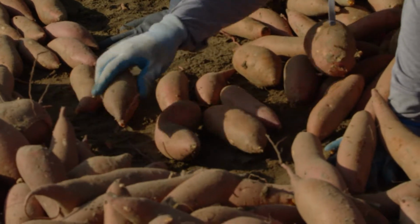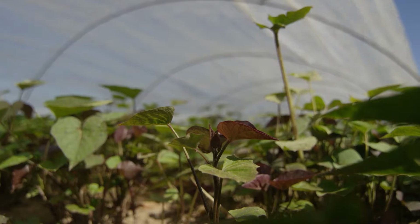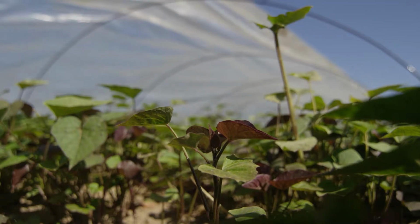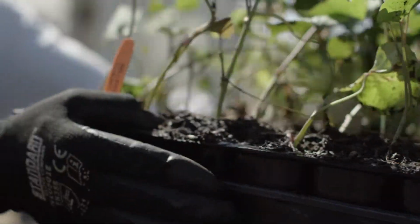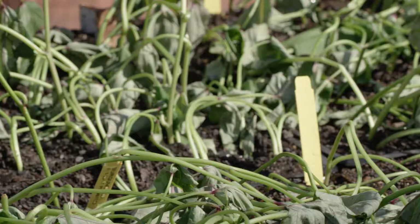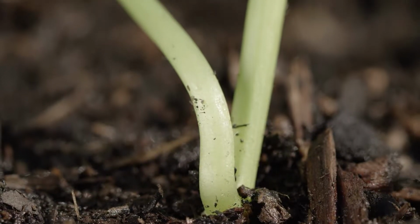At A.V. Thomas Produce, we understand what it takes to grow the highest quality sweet potato with unmatched flavor, a combination of research, hard work, and attention to detail. Our sweet potatoes get their start at UC Davis, one of the premier agricultural universities in the USA, where they research and develop what it takes to maintain the hardiest of plants.